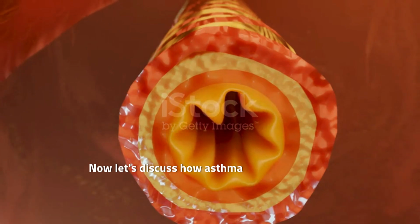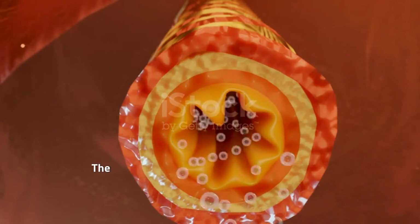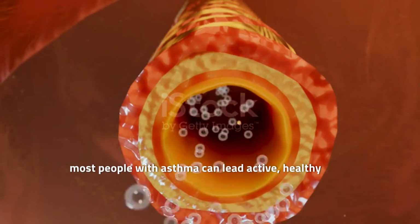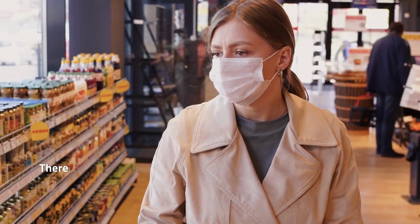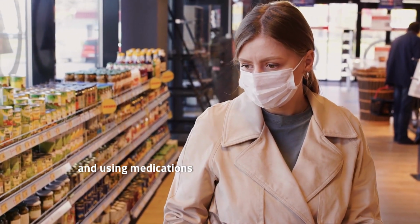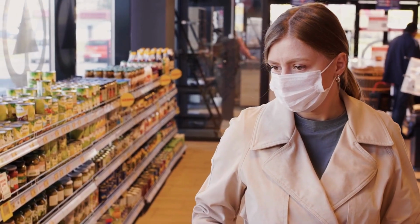Now, let's discuss how asthma can be managed. The good news is that with the right approach, most people with asthma can lead active, healthy lives. There are two main parts to asthma management: avoiding triggers and using medications as prescribed by your doctor.